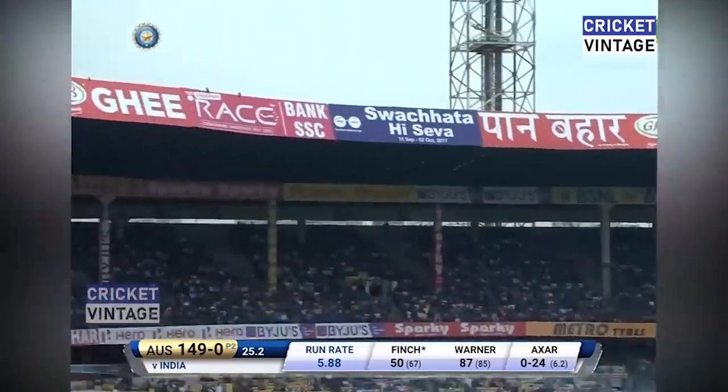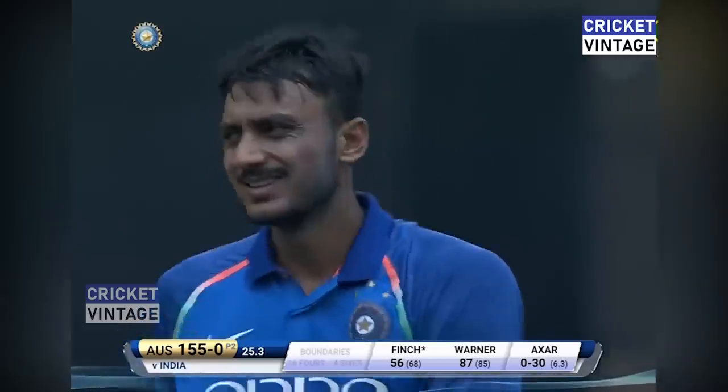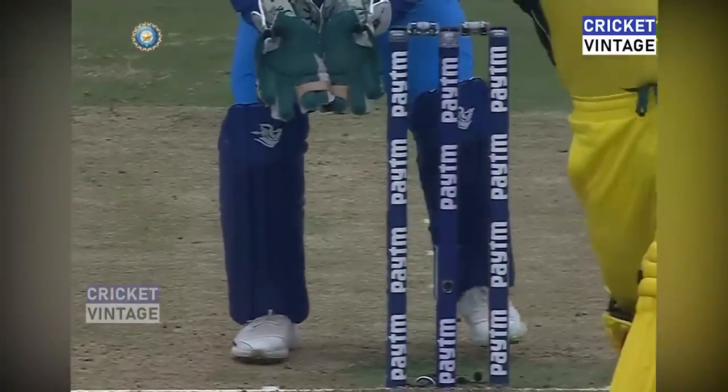Oh, Finch. Inside out, 6. That's a beautiful shot from Aaron Finch. Bring up the 150 for Australia. Over the last couple of overs, getting irritated. Stays inside the line of the ball, leg side of the ball, so he can free his arms.